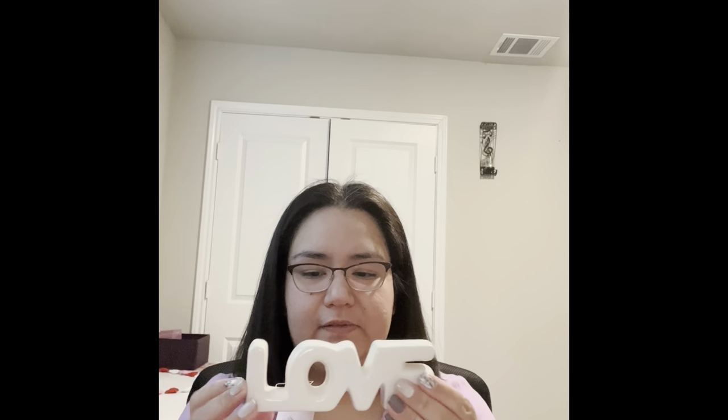So I'll still be able to use this decor for quite a bit and then put it away and use it next year. Next thing I picked up were these really awesome ceramic love signs. This is some love deco. So it's a ceramic love decoration, and this was $3. And I did pick up two. So as you can see so far, nothing was really over $5 yet.